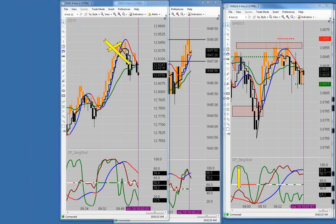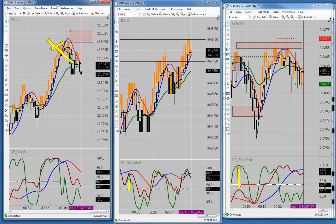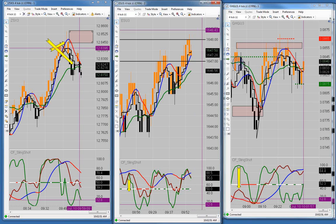The soybeans are topping out right here, it looks like. Okay. I'm going to have to wait and see how they come together. The ES and the Russell, nothing happening on those. Copper's just dead too. There's just not a lot of follow through here on anything. It was like that all morning.